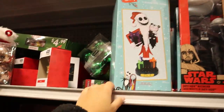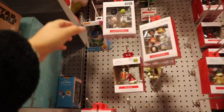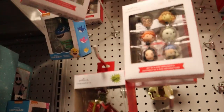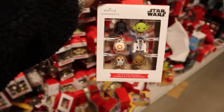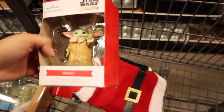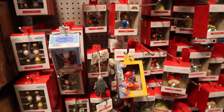Oh no, he's in the box. But Jack looks cute himself. Oh, look. Stop. Oh my god, wait. Stop. Look. Oh, $12. Since I'm gonna get the big one, I think I prefer to get this one instead of this one. Well, or maybe I'll see. Oh, they got Mario.